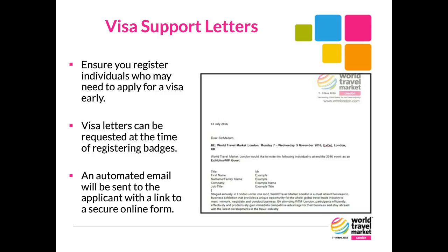When registering badge names, please ensure names are spelled correctly and you're always entering an individual email address. The visa support letter will be sent to this email address, so it needs to be accurate. If you need help during this process, please contact our customer services team, who will be happy to help you. I'll now pass you over to Paul.